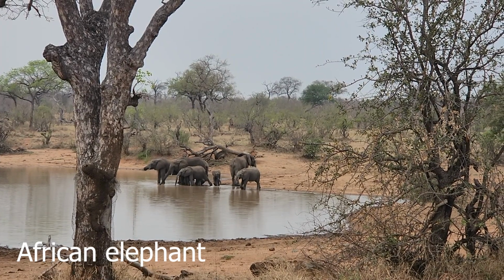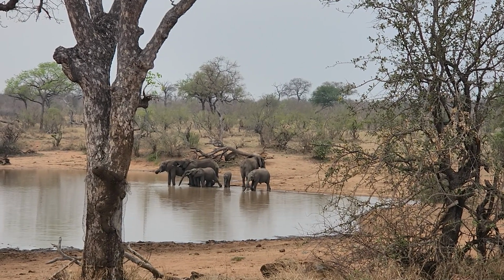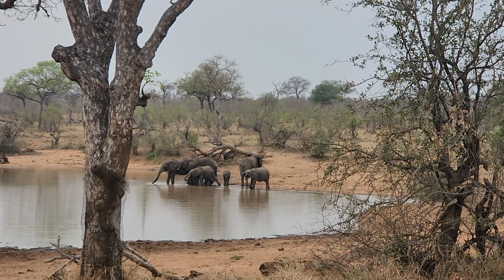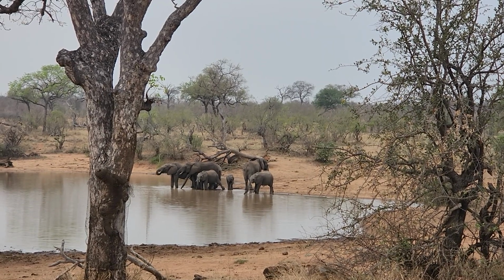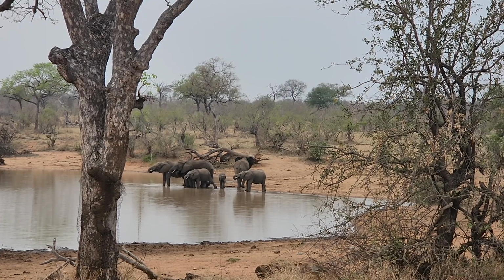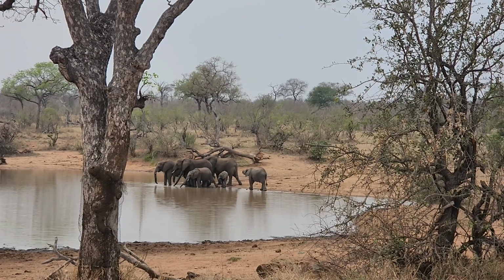A lovely small little group of elephants having a drink. You can see the tree in the foreground, the marula tree, has some wire around it. This is to try and prevent the elephants from ring barking the trees, because once a tree is ring barked, the food can't get from the roots to the top of the tree and the tree dies. This is kind of experimental, not too sure how well it'll work.